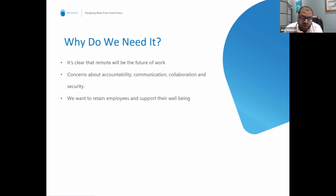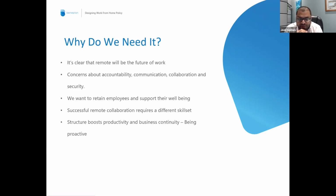We'll look at what benefits the work from home policy setup and rollout will provide to businesses. Keep in mind, we want to retain employees and support their well-being, while at the same time ensuring that business deliverables are being met. Also, we'll explore how remote collaboration requires a different skill set when it comes to setting up and operating a work from home scenario on a long-term basis. We'll look at how to set up a structure that boosts productivity and business continuity, not a knee-jerk reaction to something that has happened during work from home, but being proactive and ahead of the curve in setting up that policy.